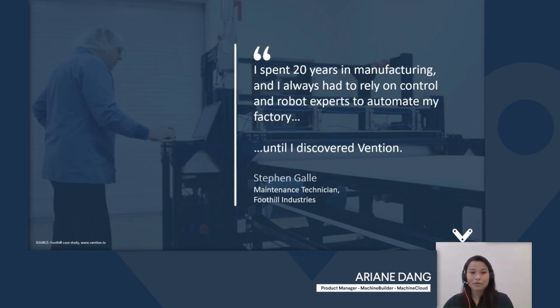So, we're going to talk a lot about democratization today. And in fact, this picture that you see here really represents that. It represents democratization, but also represents labor upskilling. Stephen Gell is one of our clients from 2018, and the machine you see behind him is a fabric cutter. He actually designed and programmed the machine by himself.